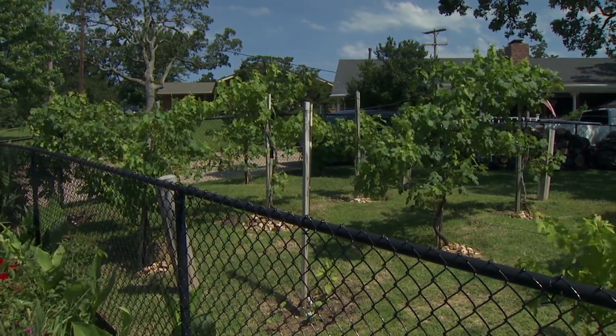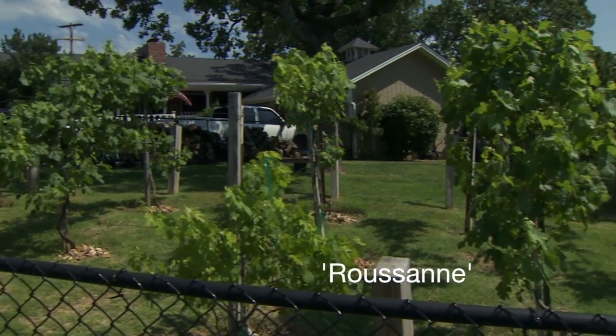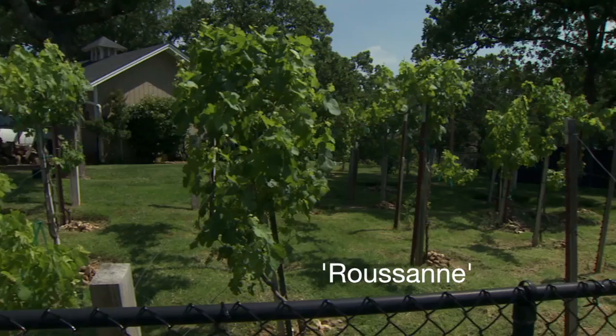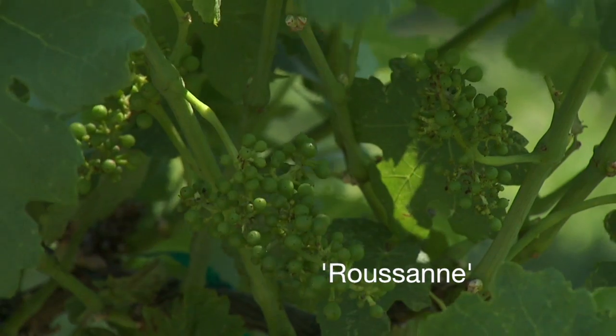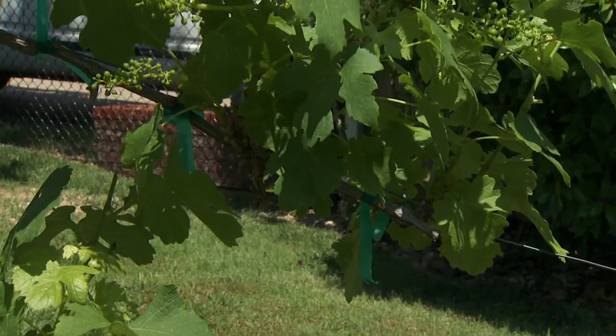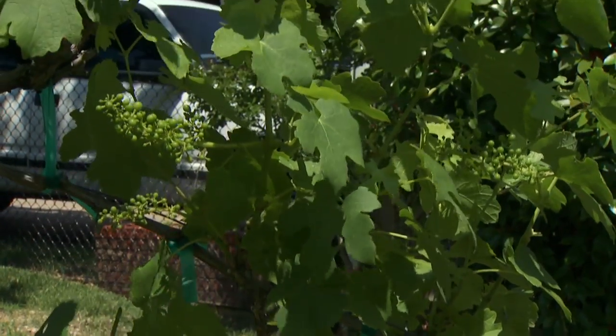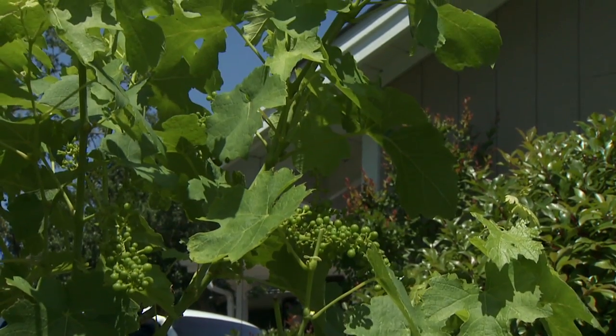Well, most of these grapes, all but one, are a variety called Roussanne, which is originally from southeast France. It happens to like this climate. It matches pretty well its native climate. They are a pretty expensive grape, so I thought maybe Oklahoma might get in on the bandwagon and make some money. So I've been working with them since '06.